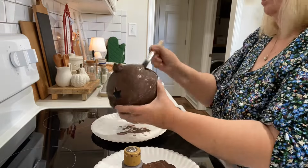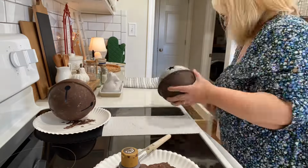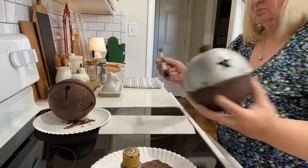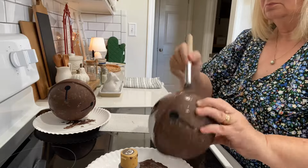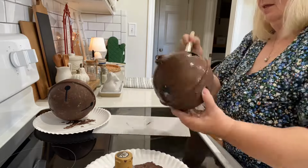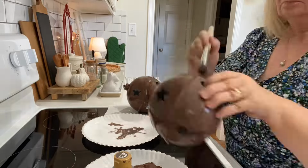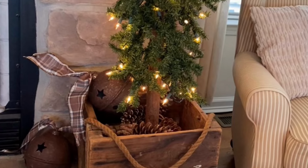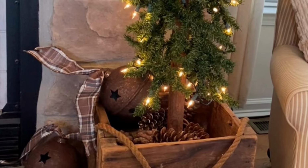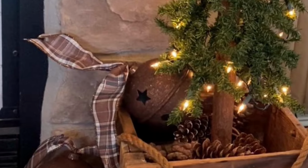Now these bales were silver, and I thought that they looked a little too shiny for my decor on my mantle this year. So I took some burnt umber paint that you can pick up at any craft store, and I just dabbed this paint onto it and made them look very rustic and added them to the bottom of my fireplace.